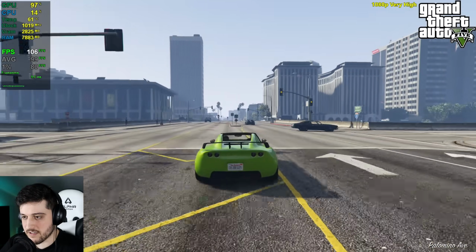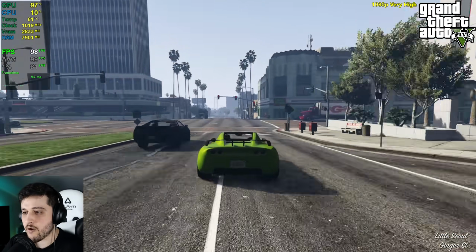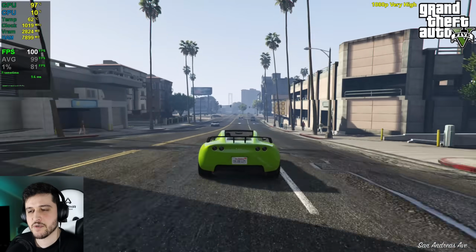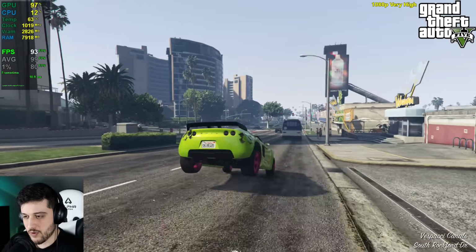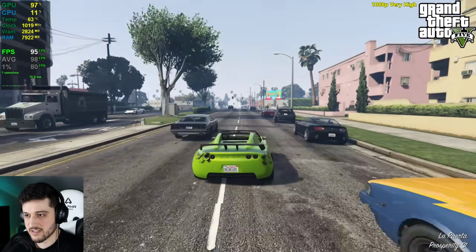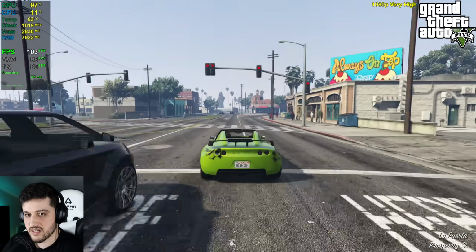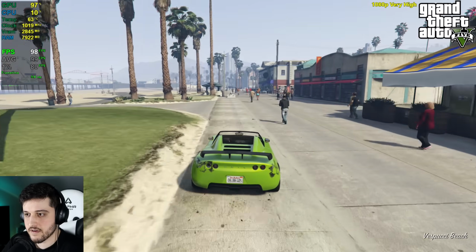You know what? I should probably drive this car more often because the handling is quite nice and the sound that it makes is actually quite relaxing. Look at that. Almost 100 FPS on average there, guys. It's so awesome. This is really, really great. You know what? Sometimes I actually feel like I'm a good driver in GTA 5, you know?